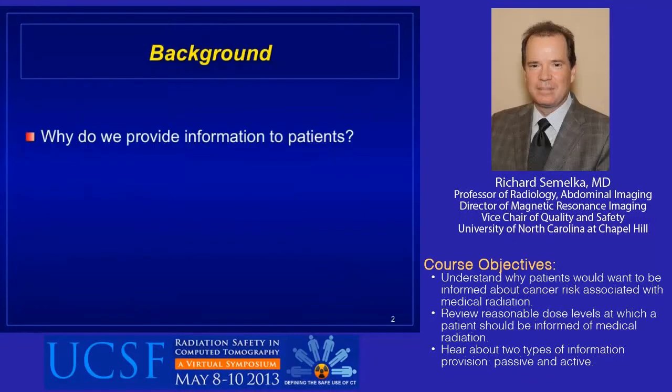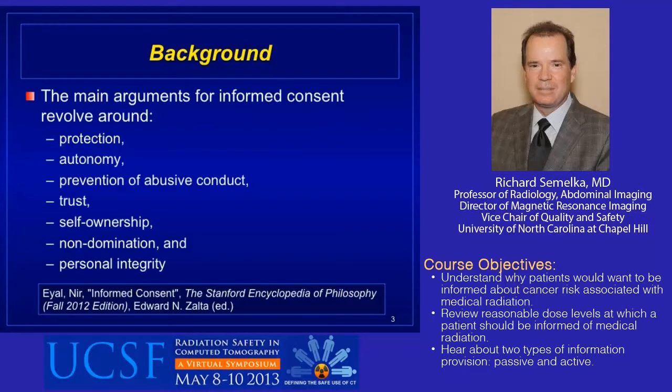So, as far as background, why do we provide information to patients to begin with? The main arguments for informed consent revolve around protection, autonomy, prevention of abusive conduct, trust, self-ownership, non-domination, and personal integrity.